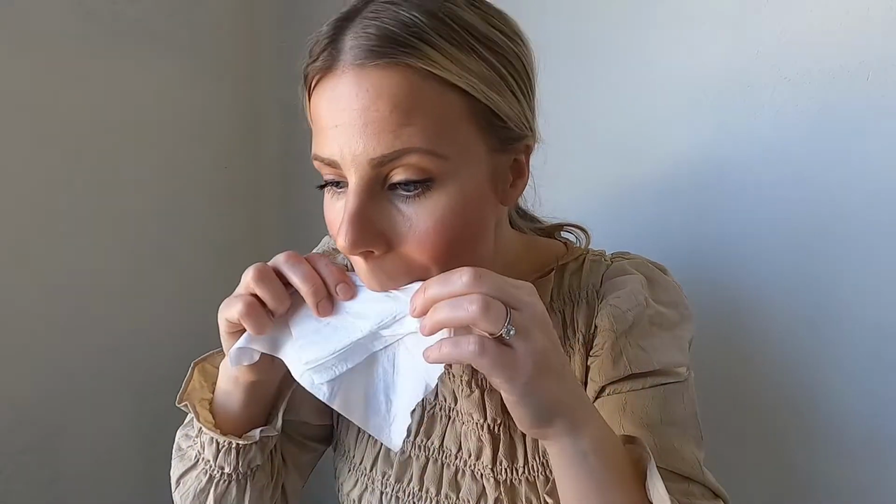So this is NYX Butter Lipstick, and this is in the color Root Beer Float. These are really natural, pretty looking. And I go in, but then I blot it off because you don't want to look like you have on tons of lipstick. So put it on, smash it around with your finger.